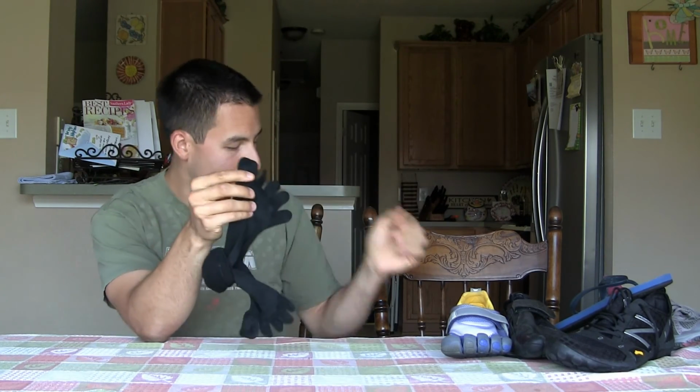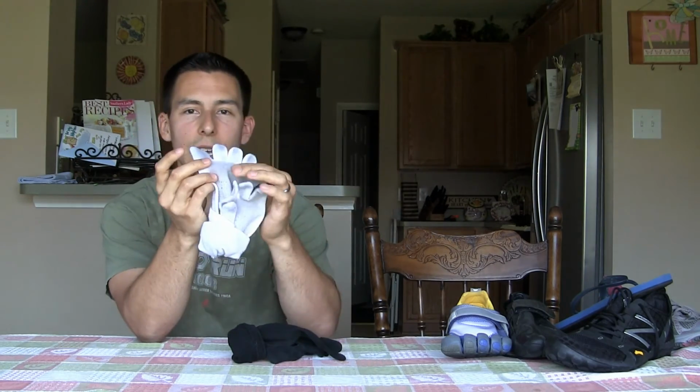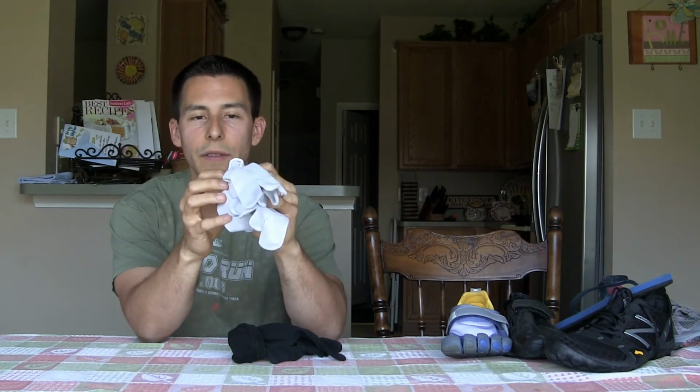Also, something I did before I even had the toe shoes is I got toe socks. I don't know if you can see that there. There's some black ones, and there's some white ones. They're by a company called Injinji. You go to injinji.com. I think there's some links to them too on Birthday Shoes. And these are really cool.